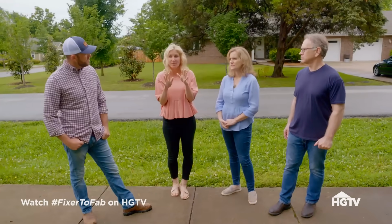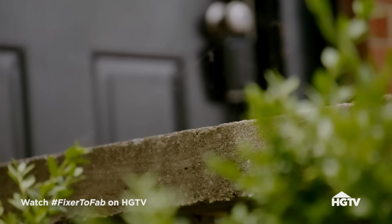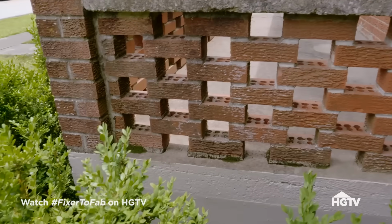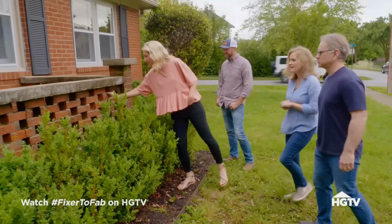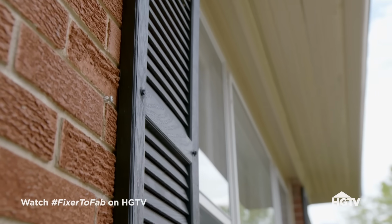Are you good with keeping the brick? We love the painted brick look. So we're real open to that. And I think maybe around the entry too, it's not as welcoming as we'd like. What is happening with this porch? It's like a lattice with brick, but not. So we can get rid of that? Yes, please. What about the shutters?